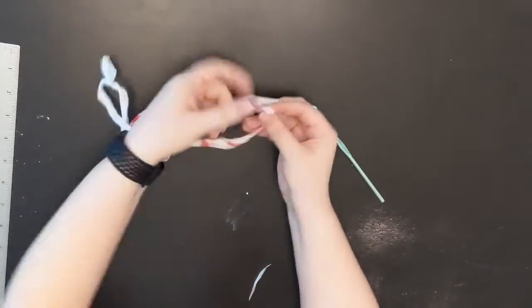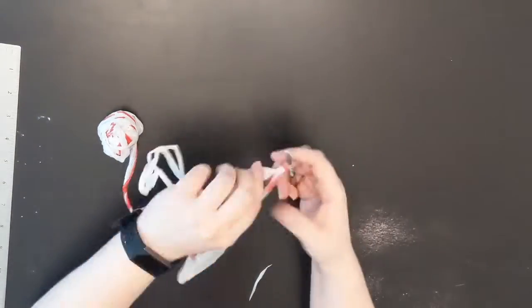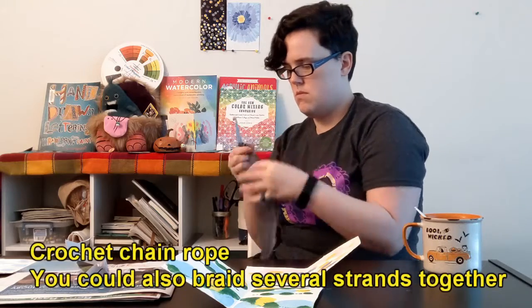So now we have a little ball of plastic yarn. I'm going to make another little slip knot that I'm going to put over my crochet hook, and I'm just going to get used to handling it just like I would yarn.